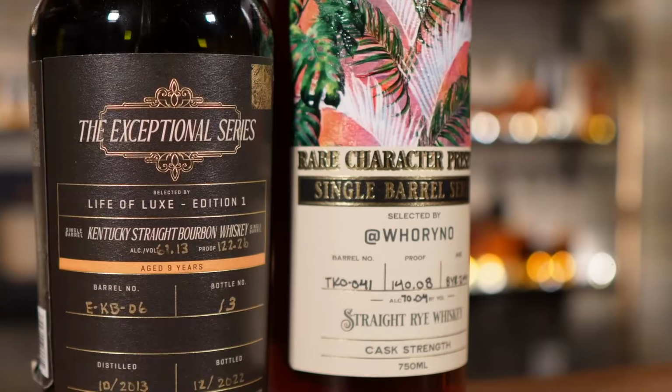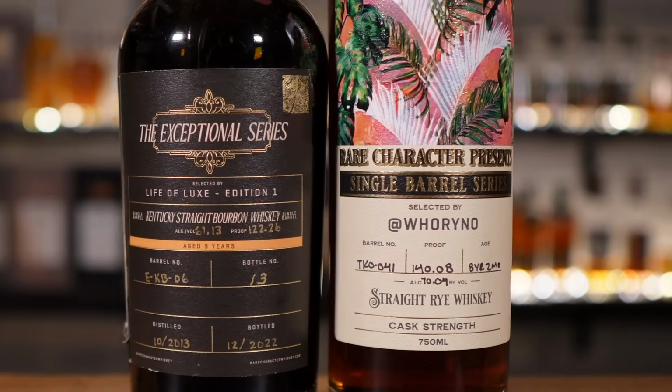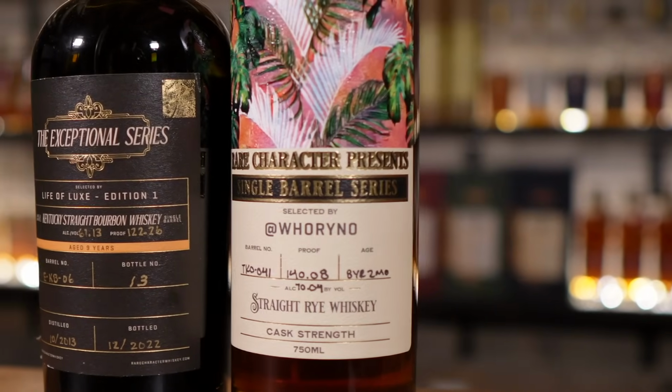All right, so that's kind of five bottles. We always like to throw out something more allocated, more rare. So with the last one, I'm just going to throw out an exceptional series and a Rare Character. Now, I could sit here and talk about these individually, but these are single barrels, so they're going to be harder to get. Sure. But in general, if you guys haven't really had the Exceptional Series or any Rare Characters yet, highly recommend looking into some of these.